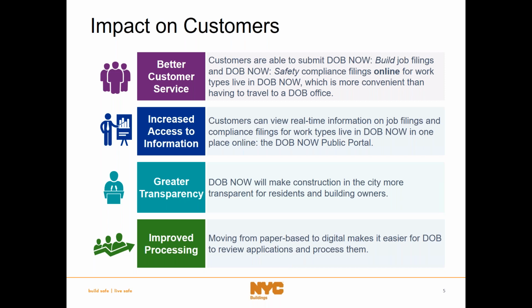You'll have more access to information and will be able to see exactly where your filings are in the approval process. You'll know if the DOB is reviewing your filing or if the DOB is waiting for you to take action. Building owners and applicants will have access to real-time information, increasing transparency. And with the move from paper forms to digital, processing time should improve.